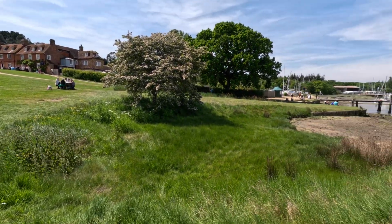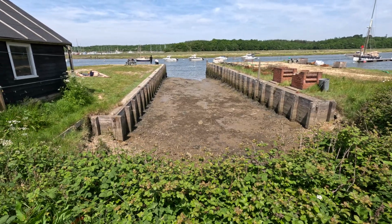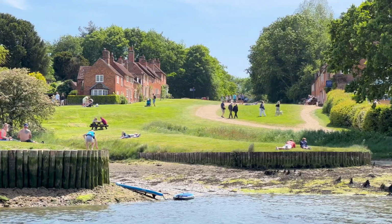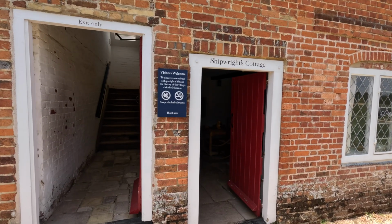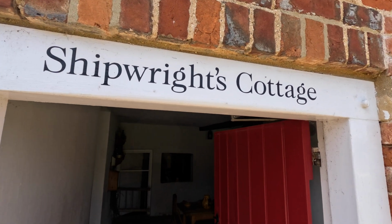It's incredible to think of the huge old warships that would have been in view just here. The village remains mostly untouched, with 2 rows of cottages nestled either side, perfectly framing the riverbanks. You even get the chance to explore one of the shipwrights' cottages, which has been recreated to show just what it was like for the workers and their families who lived in Buckler's Hard.